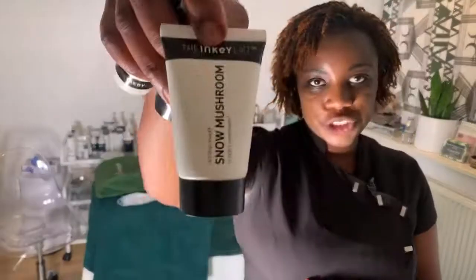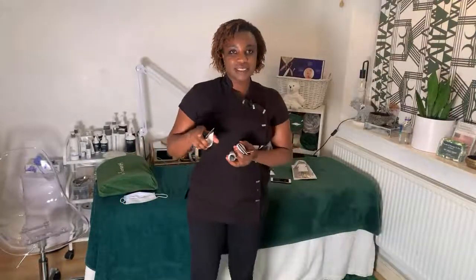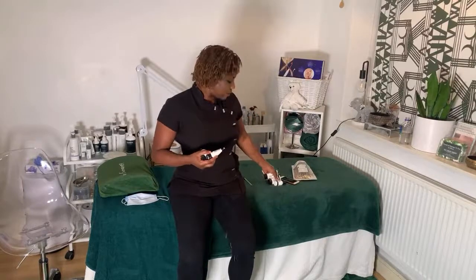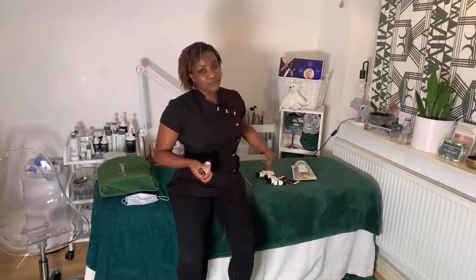And snow mushroom. What this particular product, the snow mushroom, is meant to do is it's designed for redness. It's designed for people who get really red when they cleanse their skin or when they have professional facials, right? So that's what it's designed for. But because it's designed to be an anti-inflammatory product, I find that those of us with darker skin can also use it and actually benefit from it.